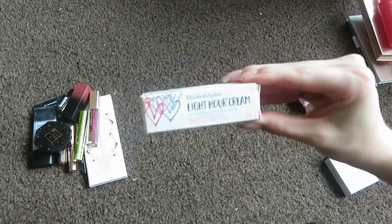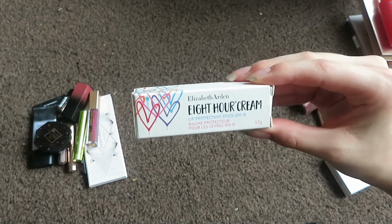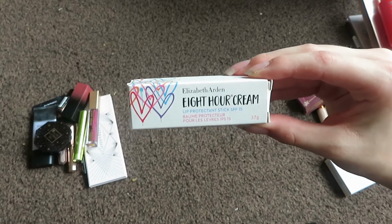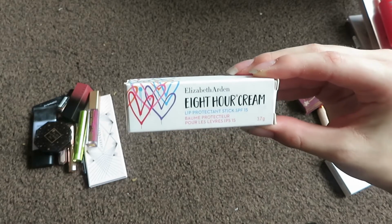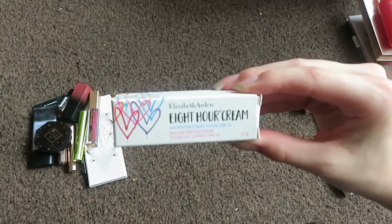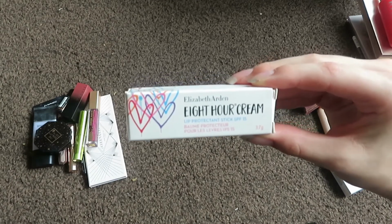is this Elizabeth Arden 8-Hour Cream Lip Protectant Stick. I guess this doesn't fully consider as makeup, but I put it in here anyway, as it's more of a lip balm. But yes, so I got this at Glamour Beauty Festival in 2019, but I haven't really used it, and I do remember the times I did use it, it made my lips feel really, really good. So I'm going to hang on to this for now.